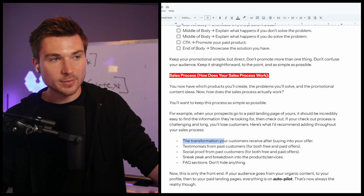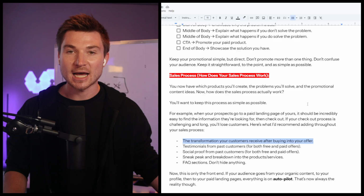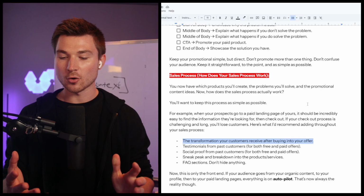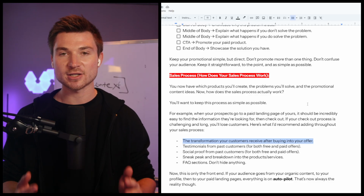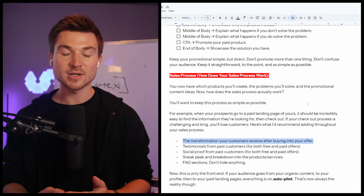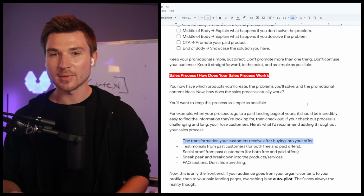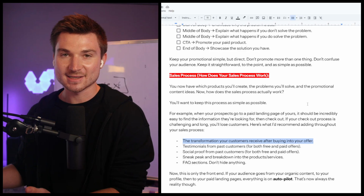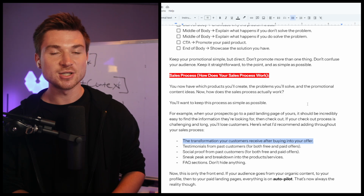So here's what I'd recommend adding throughout your sales process. The first thing is the transformation your customers receive after buying into your offer. What exactly is going to happen when they go from checkout, now they've purchased it? Are they going to go from 0 followers to 10,000 followers in 3 months? Like, what exactly is that transformation going to look like? And be honest, be genuine. Don't just say something like, oh, you're going to build an 8-figure business in 3 months. Obviously, that's not going to happen. It just doesn't make sense. So be honest with your audience in terms of what they're actually going to receive, and be genuine about that.